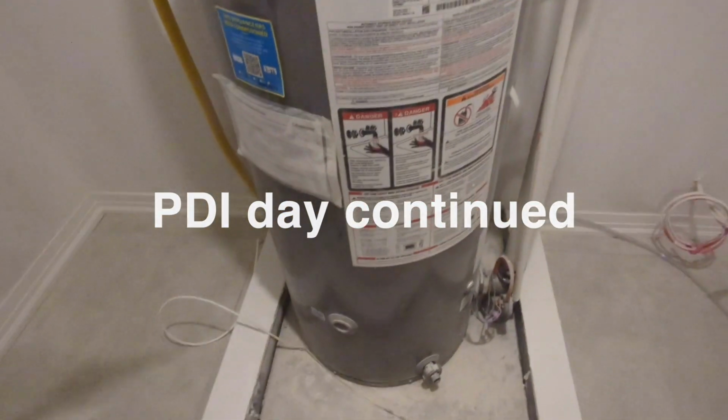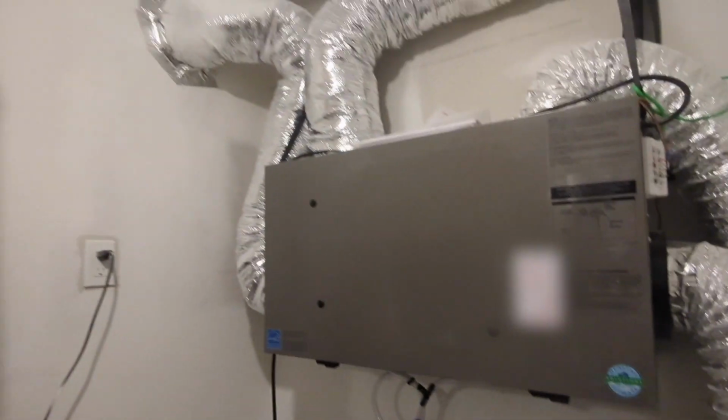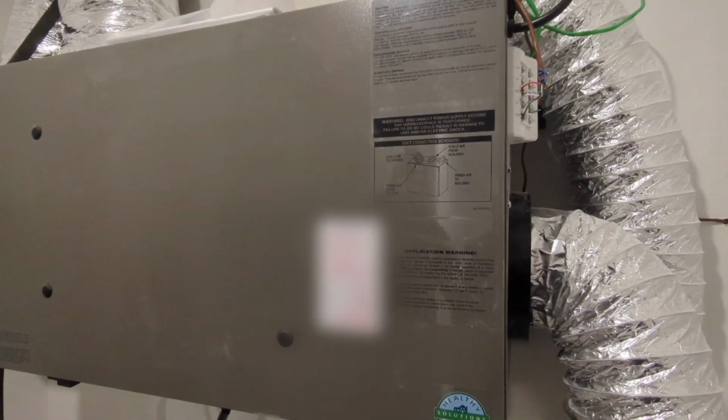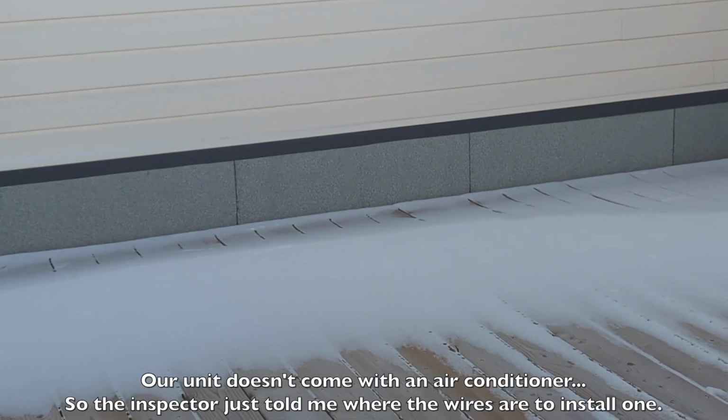If anything is wrong with it, you can call them up. Sure. You have an HRV, heat recovery ventilator. Okay. This will bring in fresh air, heat it a little bit so it's not freezing cold, and then distribute it through the house. But the line set is there. Air conditioner. Air conditioning.